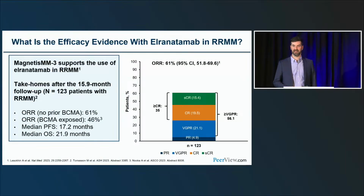So what about elranatamab? It's the other BCMA targeting bispecific. It was approved based on the MagnetisM-3 study, and there were some updates at ASH for extended data. So at 15.9-month follow-up, they found that patients that hadn't received prior BCMA, overall response rate was 61%.